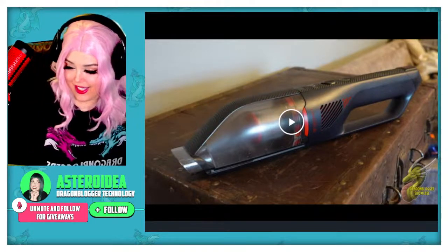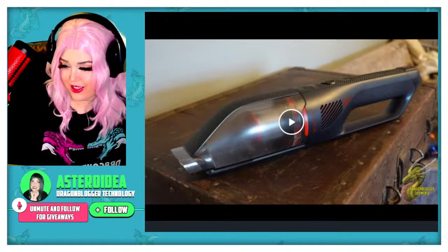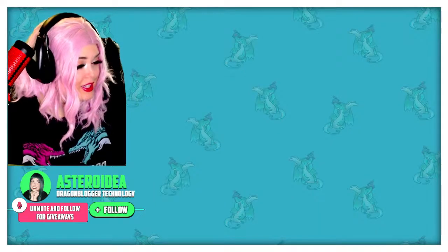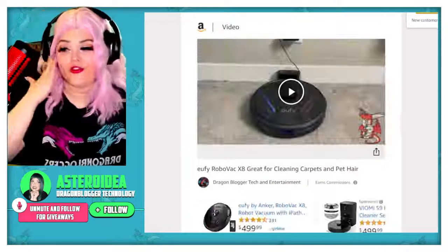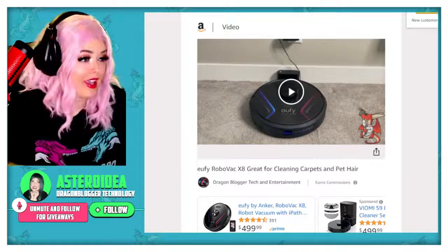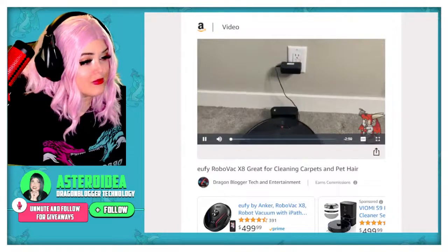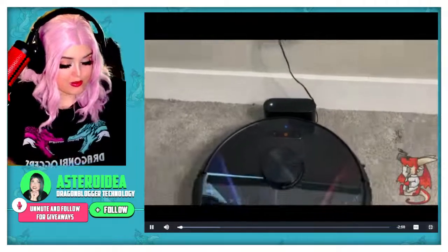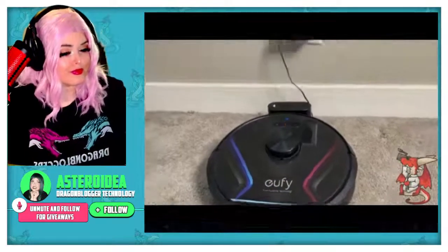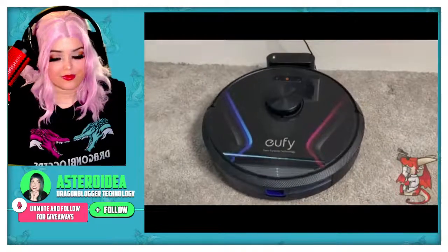And the next item that we have on our carousel is another amazing eufy product, which is the eufy by Anker RoboVac X8 Robo Cleaner. So one feature I like about the eufy X8 Twin Turbine RoboVac is that when you go to plug it into the charging base, you can actually wind the cord inside the charging base, so that way you don't have a lot of cord hanging around.